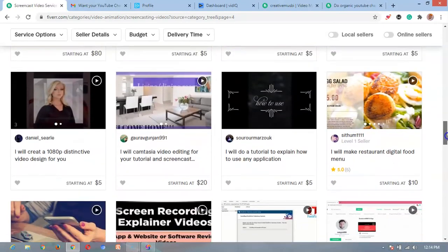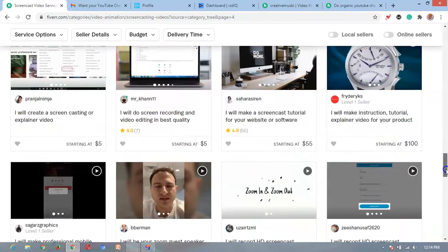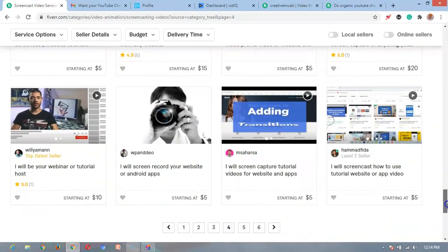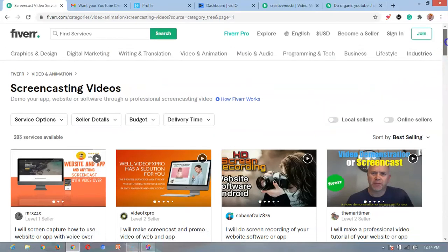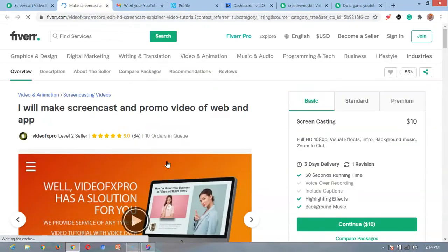But I'll try all my possible best to at least get a job and see what's gonna happen within the time. I think I'll be able to land the sales if the gig is on the 1st page, because I could see here that there are some sellers that are already getting orders. You can see here 10 orders in queue.